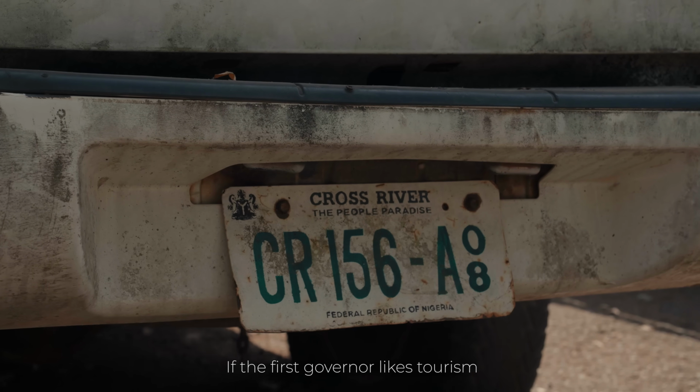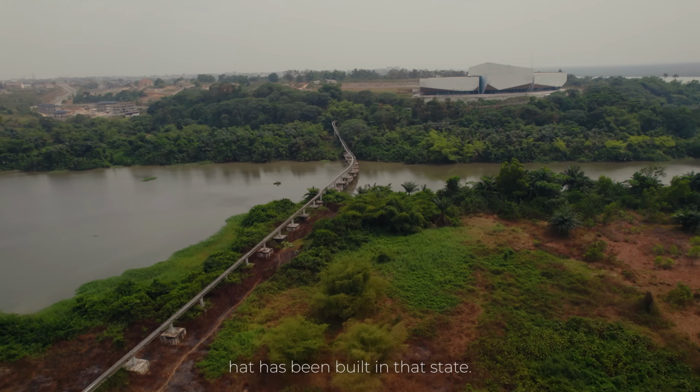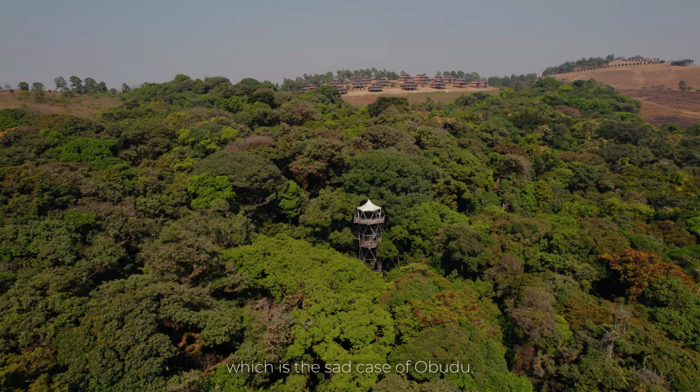Another problem is change of government and internal politics. There is no long-term plan, so everyone comes to the table with their own agendas. If the first governor likes tourism and the next one doesn't, then it's bye-bye to all the infrastructure that has been built in that state, which is the sad case of Obudu.